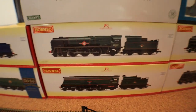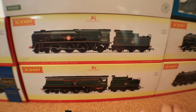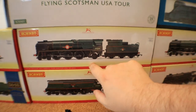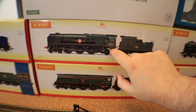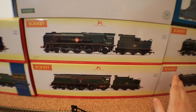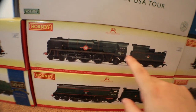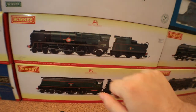And going down here, we have a West Country class and a Merchant Navy class, both fitted with TTS sound as well. And I have to say that the Merchant Navy class, and I can't believe I'm actually saying this, is probably my most favourite model out of the whole collection. I know that's saying quite a lot, but it's just my opinion, because that's how much I love the Merchant Navies. This is probably the best model I've got, because I've added detail on this myself, and it just looks fantastic.